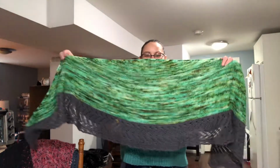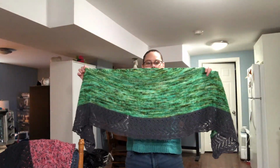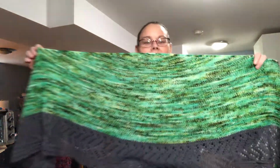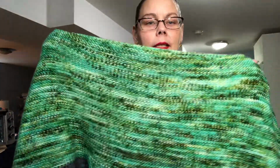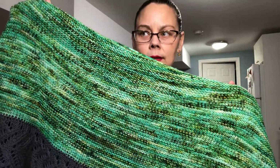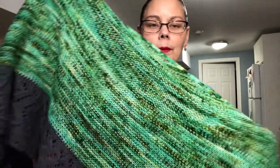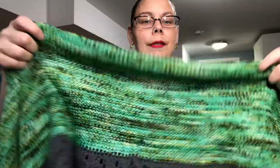Again, it's the fireworks shawl, like I said. There we go. Can you see it all? It's hard to get in the frame. There we go. So the green is Ancient Arts Socknado, I believe. It's a hand-dyed yarn. It's in the color Aurora. I want to say Aurora Nights, I'm not 100%. It's supposed to mimic the green of the Aurora Borealis.